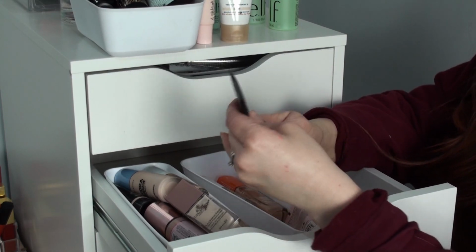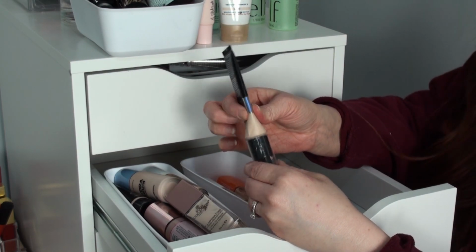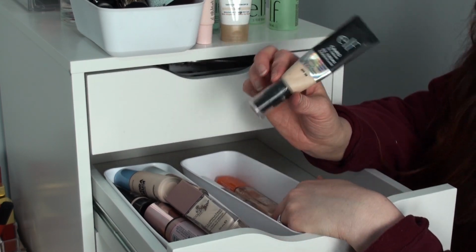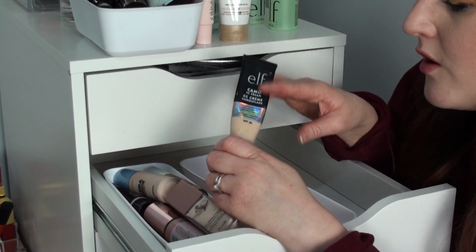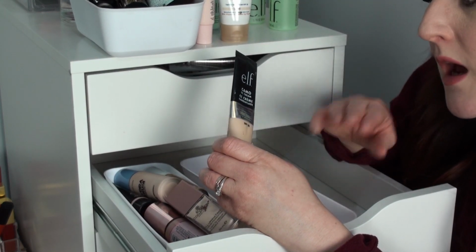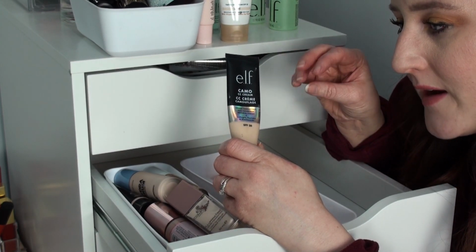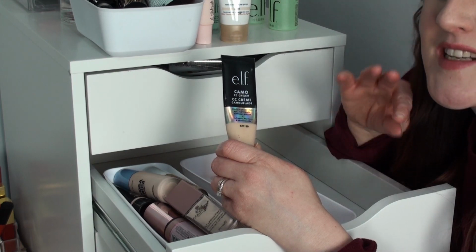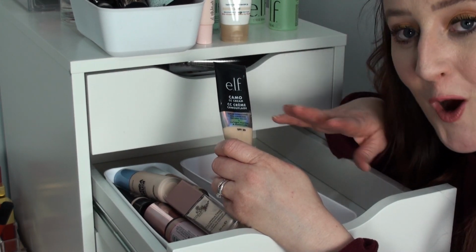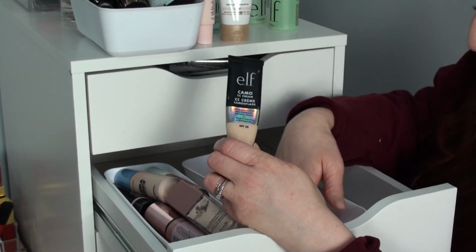I'm going to keep the e.l.f. Camo CC cream. I don't have a ton of products left in this, so I could definitely concentrate on working that up. It is very full coverage, so it's not the sort of thing that I would wear on an everyday basis, but I do sometimes enjoy it. It depends what kind of state my skin is in. If my skin is very dry, I don't like this. However, if I'm on top of moisturising and keeping my skin nice, I do like this one.